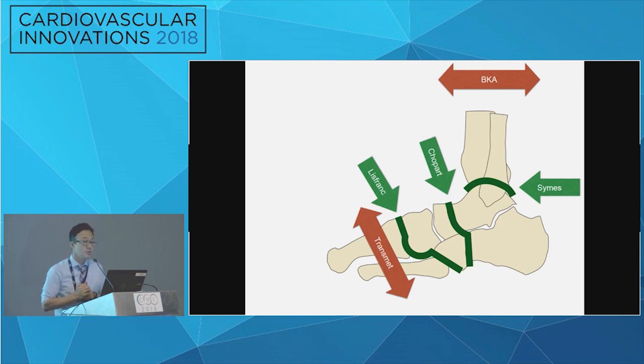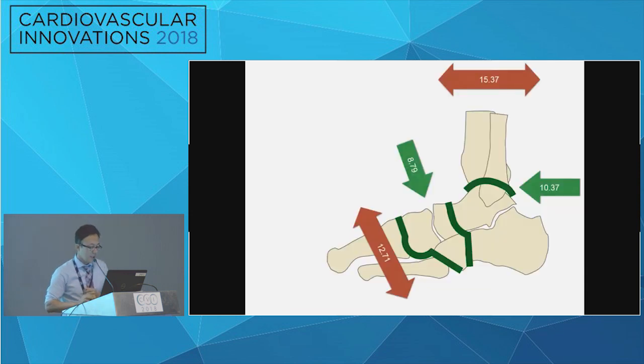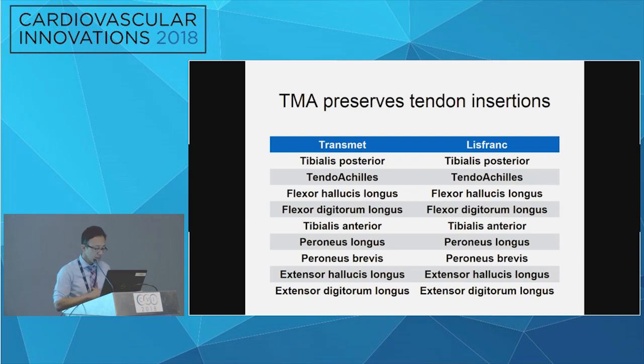If you look at the two most common amputations in this country, they are transmetatarsal amputation and below-knee amputation. Why is that? Well, if you look at the RVU chart, you can see that the BK and transmetatarsal amputation pay more than anything in between, or toe amputation. So is there any financial interest to American surgeons in this country?